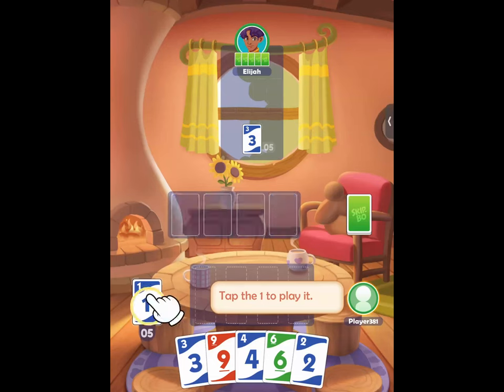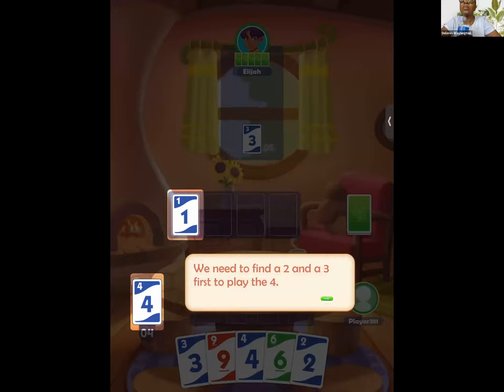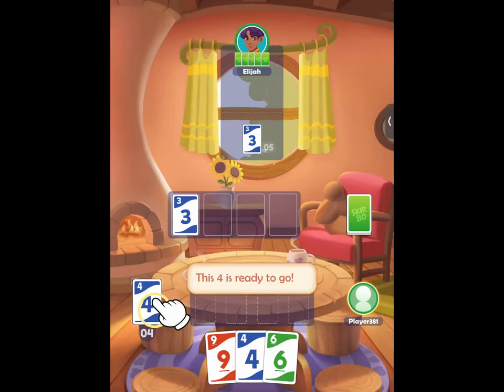Like the video said, you start with the one. So you tap on the one, and then two, and the three. You need that in order to play the four. That's again in our discard or our pile that we need. So look, we have a two, then we have a three, and then look, this four right here is more important because again, we need to get rid of all these cards on the left-hand side to win the game. So this four is more important than the one in our hand.